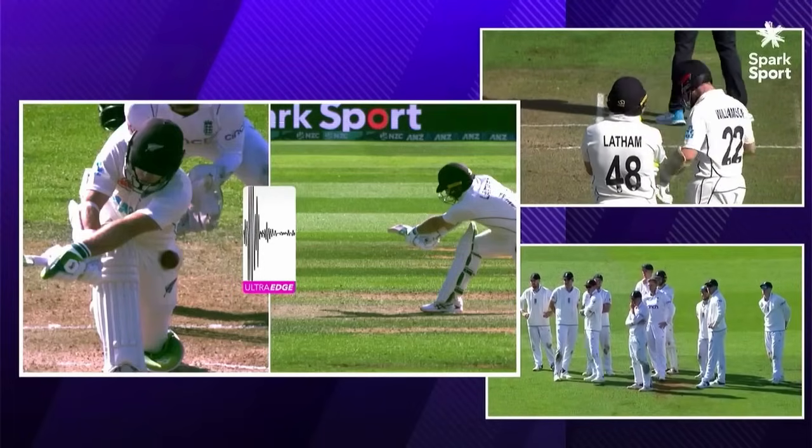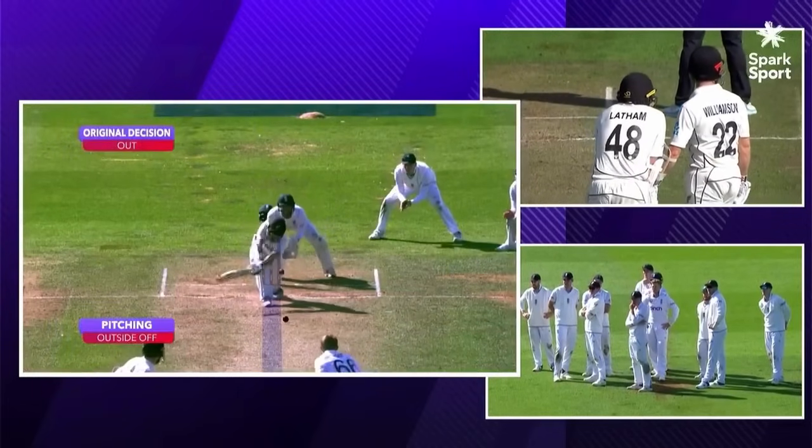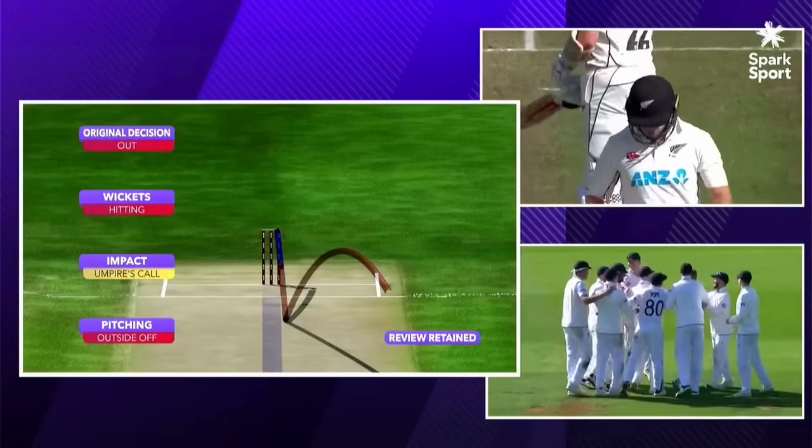I think that's fourth stump, isn't it? I think it's outside the line. Original decision is out. Pitching also out. Impact umpire's call. And wicket hitting. Go back on field umpire.